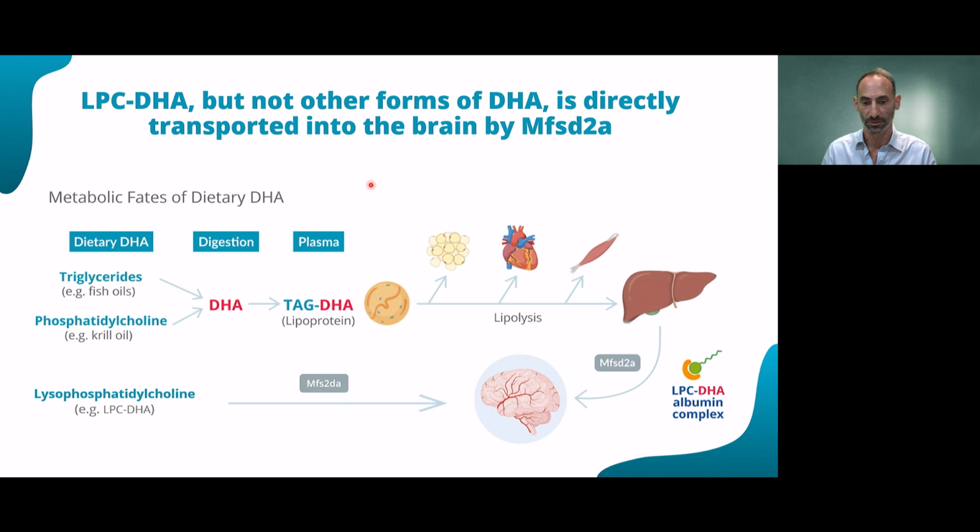Now, I'd like to tell you some distinctions between LPC DHA and some of the known dietary supplements that contain DHA that you can buy in the marketplace. And I want to tell you about their metabolic fates to convince you that LPC DHA is the most bioavailable form of DHA, in addition to the fact that it serves as a precursor for membrane building blocks to replace damaged membranes. So in this diagram, I'm showing on the left side some of the common types of dietary DHA supplements that you can purchase in the marketplace, such as fish oils, which contain triglycerides containing DHA, and phosphatidylcholine DHA, which is essentially krill oil.